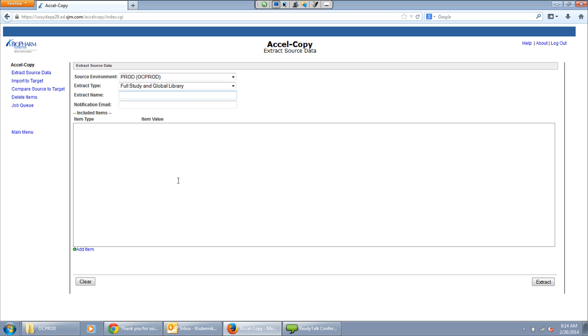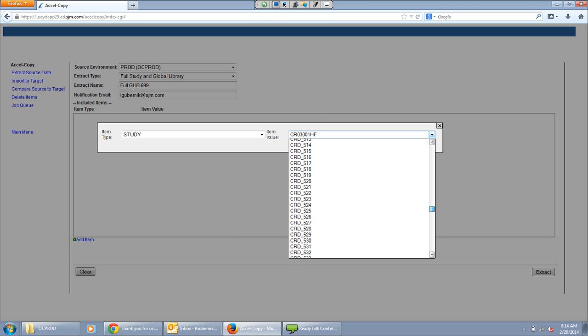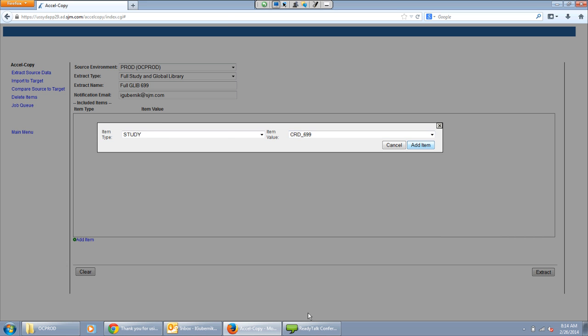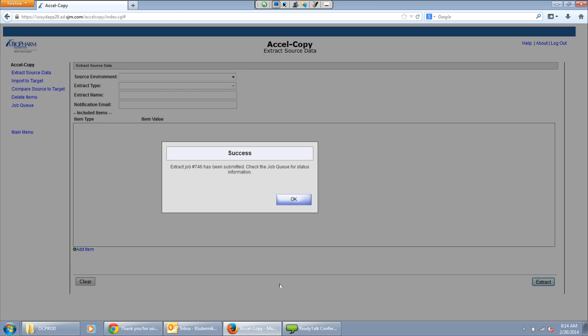And it asks me for an extract name, so I'm just going to name it. Then it asks me for the email, and this is my email where the notifications are going to go. Then I need to select the study number or study name that I want to extract. This is a list of studies available. Then I hit extract. When I do this, the job is created.